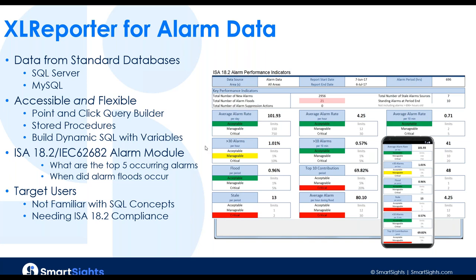But the next layer of analysis is assessing whether or not the alarm system as a whole is actually performing effectively, right? Is it actually making the process more efficient, more effective, safer? Or is it distracting operators and acting more as a nuisance to the effective operation of the facility? So this ISA 18.2 standard is basically a set of metrics that will answer those questions within a standard framework.